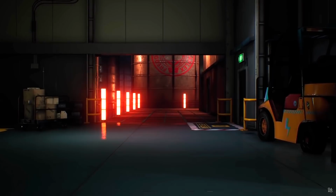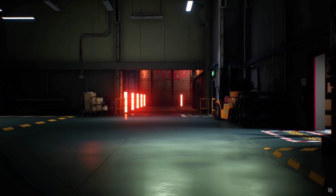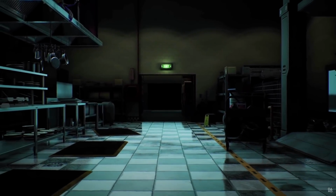These new screenshots look fantastic and the game seems to be coming along very well indeed, so stay tuned for more coverage as the release date approaches, but for now let me know what you thought of these new images in the comments section below.